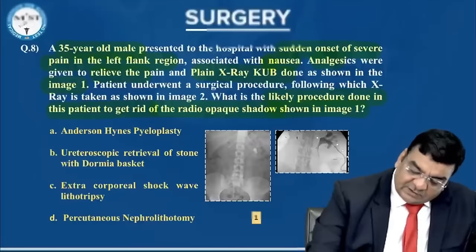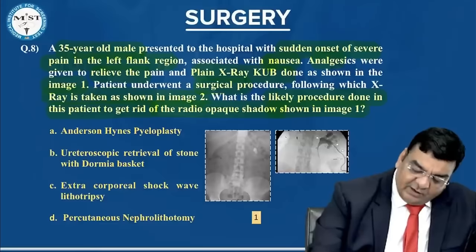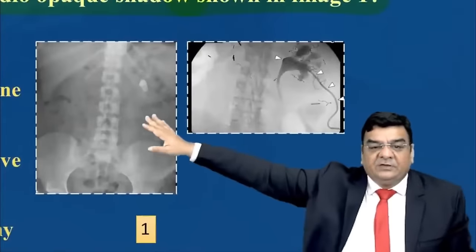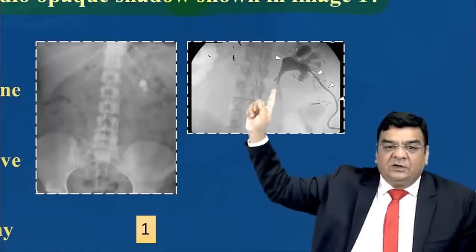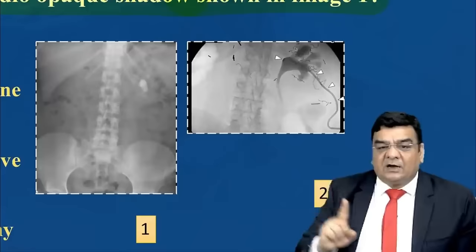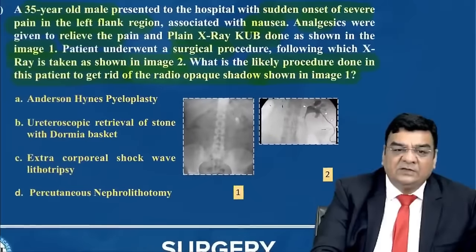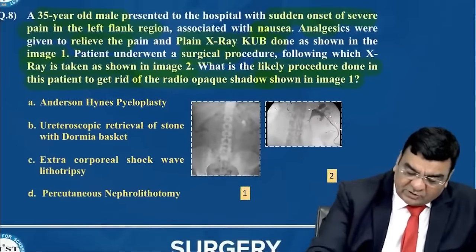The patient underwent a surgical procedure following which an X-ray is taken as shown in image 2. Okay, so the first image is before the surgical procedure and the second image is after the surgical procedure. And we have to identify which procedure has been done. Options are Anderson-Hynes pyeloplasty. Now, what is this Anderson-Hynes pyeloplasty? This is basically a pelviureteric junction reconstruction.